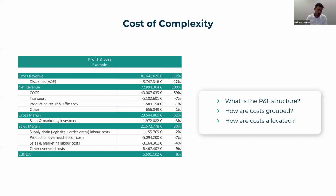So we need to understand which costs are located where. Are they located within the gross margin expression or the net margin expression, or are those costs in overhead costs, which actually only show up on the P&L between the gross margin or the sales margin and the EBITDA? And some costs which are quite material might be hidden there. So we need to understand what are those costs which are actually between the margin position and the EBITDA, and if they're in between, they're typically not allocated to individual products.